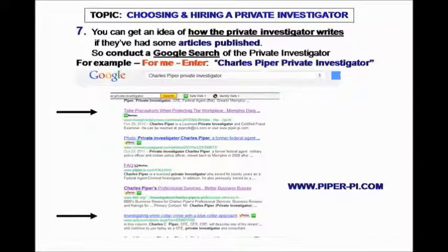Number seven, if you're going to hire a private investigator, I suggest that you conduct some type of a query on a search engine of their name. For example, for me, if you were to enter Charles Piper, private investigator, the search results would find some articles that I've written and other information about me.